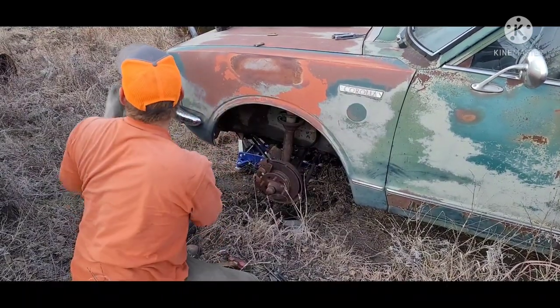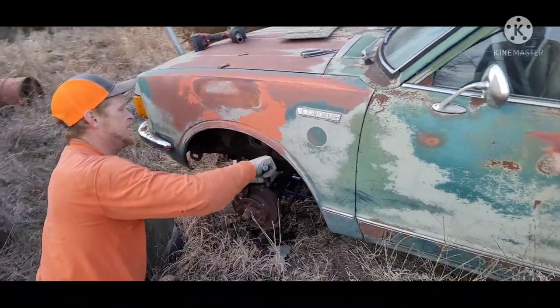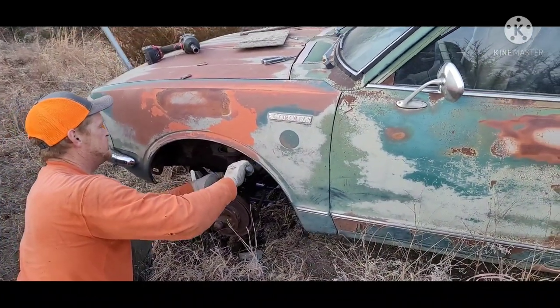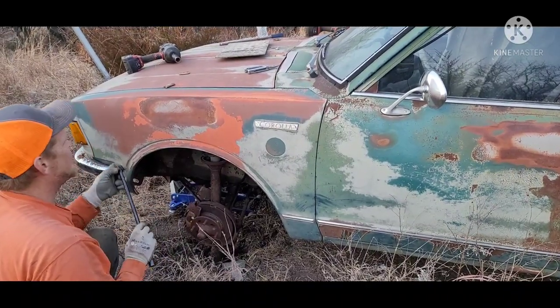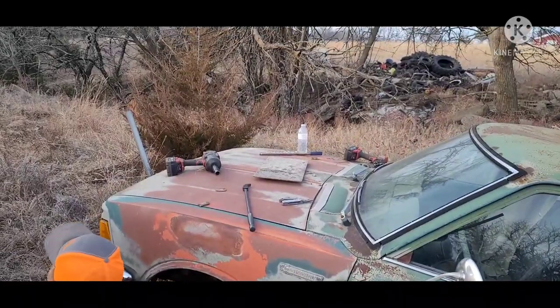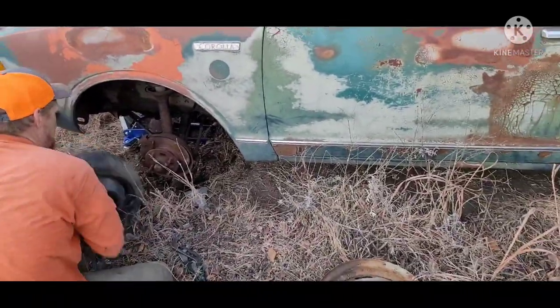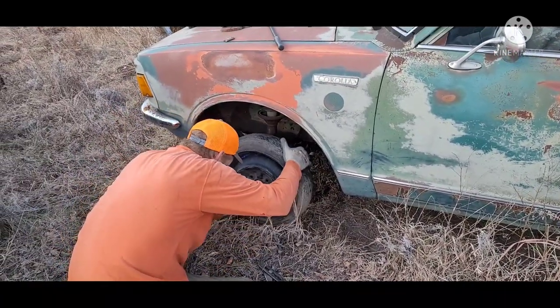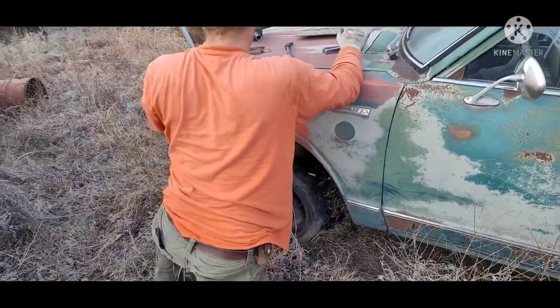These pry bars are pretty cool because you can adjust like that. Yeah, so if you're in behind something and your handle would normally hit, you can just adjust it. And then you can have plenty of room. Pretty tricky. There we go. That part turns down. Find one that fits the lugs. That one went on.